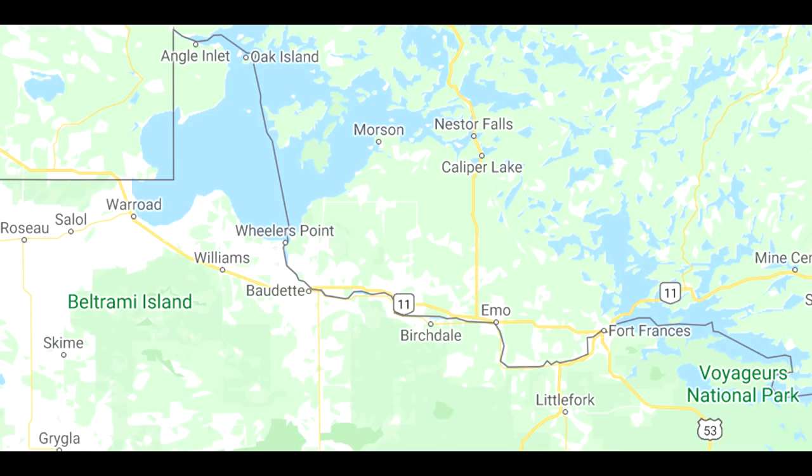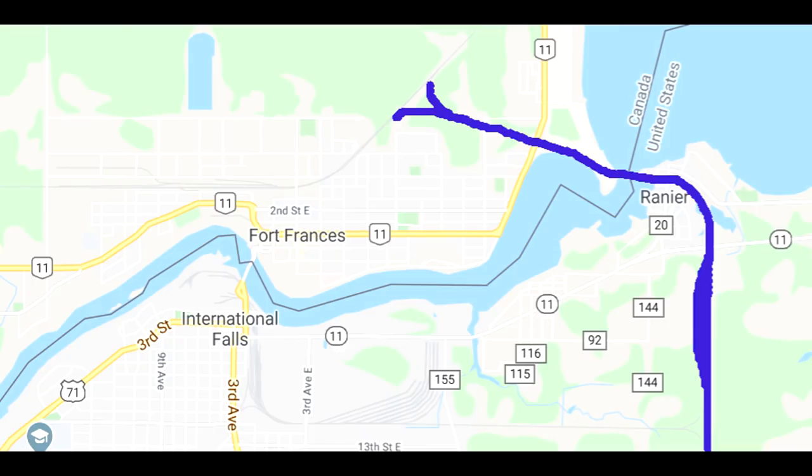So, to give you some examples of how stuff happens on this line, I need to give some context first. There are three subdivisions in play here. The Rainy Subdivision, which comes up from the south in Rainier, Minnesota, crosses the Rainy River into Fort Francis, Ontario. It continues for a bit into Fort Francis, where it connects with the Fort Francis Subdivision at Duluth Junction. The Fort Francis Sub keeps going northeast towards Thunder Bay, but let's ignore that for now.